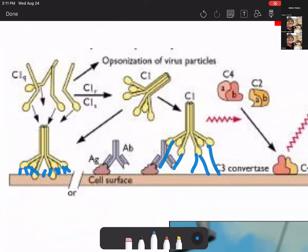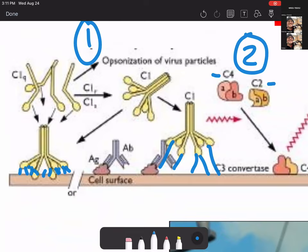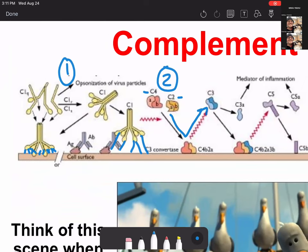Binding process initiates step number two. So that's step number one. Step number two is that complement one will activate complement four and complement two. That creates something called C3. C3 is two genes put together. Now, all this cascade is not going to happen unless you detect a big amount of bad guys.